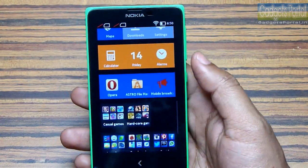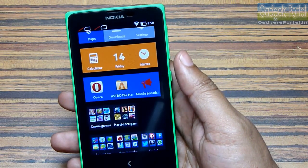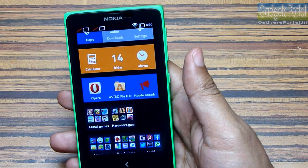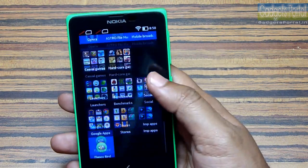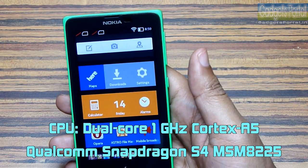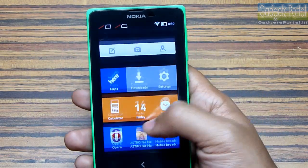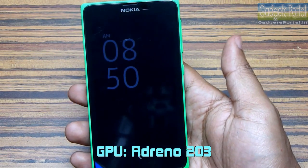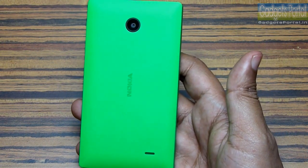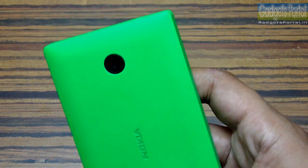So this is the new Nokia X, the first Android device from brand Nokia, and I really appreciate Nokia's decision of making Android devices. I really hope that Nokia will make more capable devices in the near future. The Cortex A5 processor they are using is quite old and also quite basic, so they should at least upgrade to Cortex A7. The graphics is Adreno 203, which is also not good enough for handling this versatile Android OS. The OS version on this Nokia X out of the box is 4.1.2 Jelly Bean.